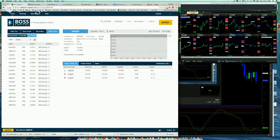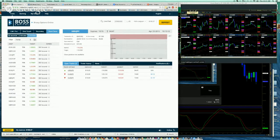We're going in for the USD JPY for 5 minutes. So this is a 5-minute play right here. I broke the rule and went in when it was still in the middle, which, like I said, I don't suggest.